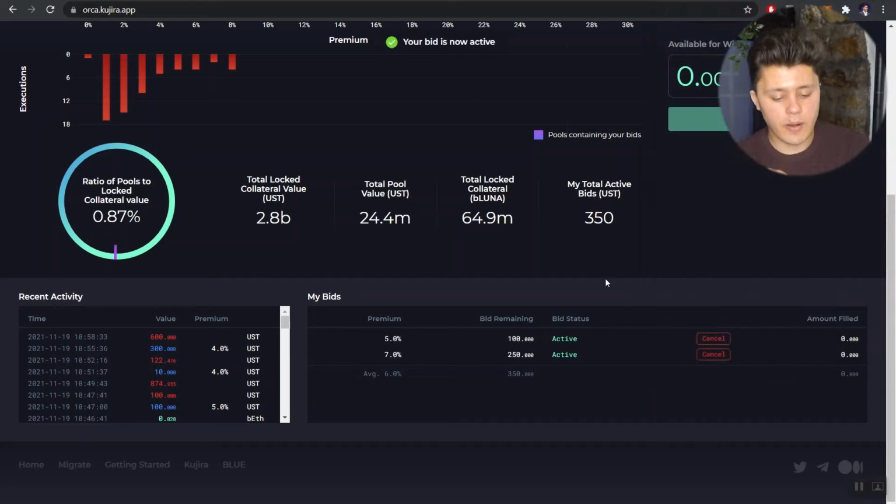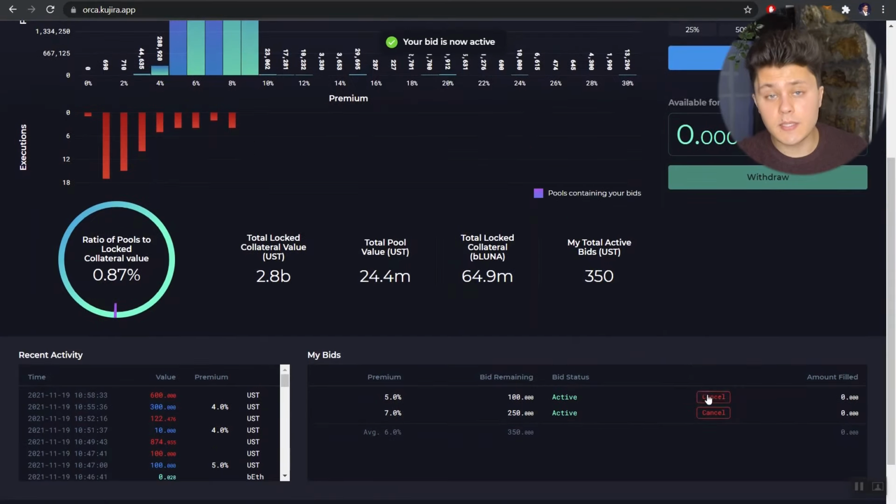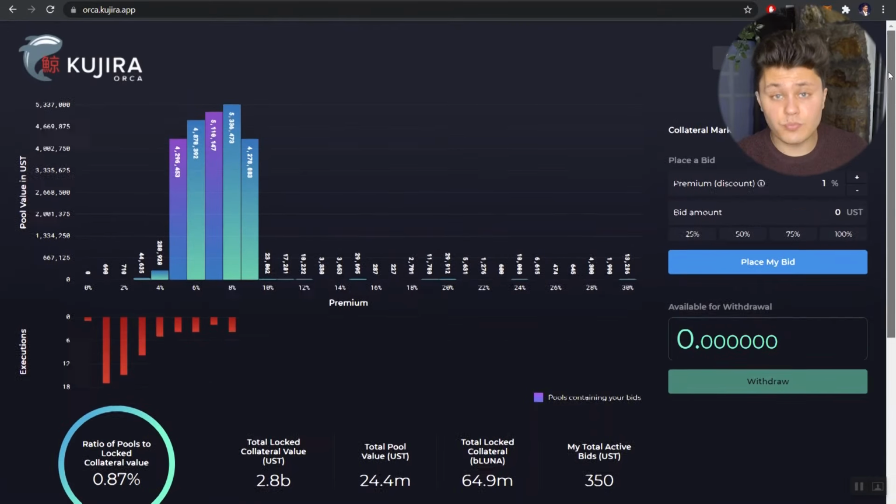And there you go. Now our bid is active. And if we want to cancel it, there's a cancel button right there. But as it stands right now, I have 100 USD at the 5% premium mark and 250 USD at the 7% premium mark. And it's pretty darn simple.